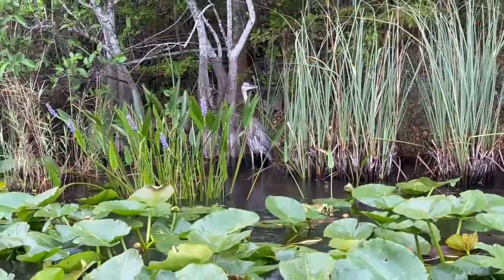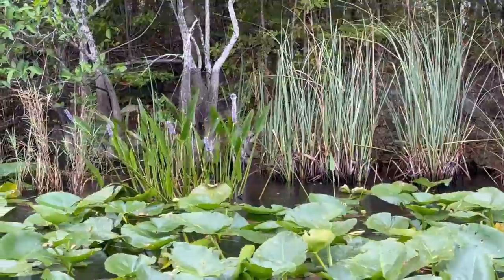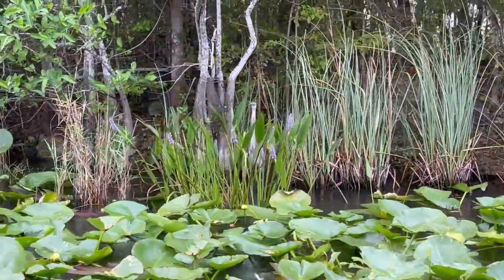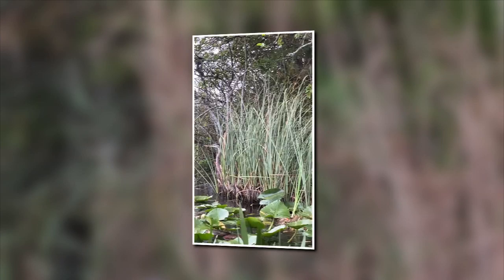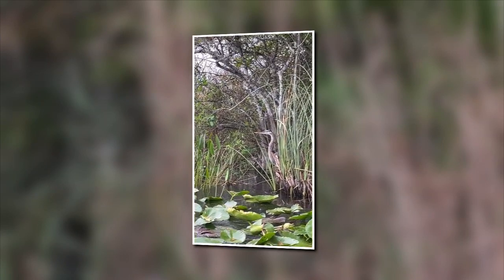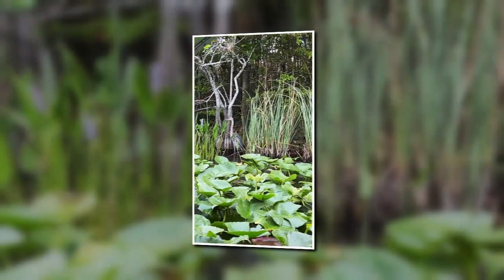Well, we didn't see any pythons, thankfully, and sadly no crocs or gators today, but we did see this little guy hiding out there. I believe it's a blue heron, if I remember correctly. There are over 40 species of birds to be found in the Everglades. This little guy was so sweet and adorable and well hidden.